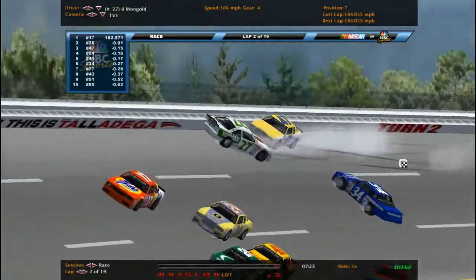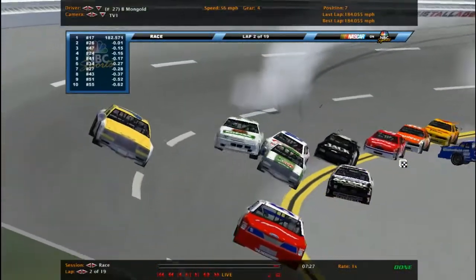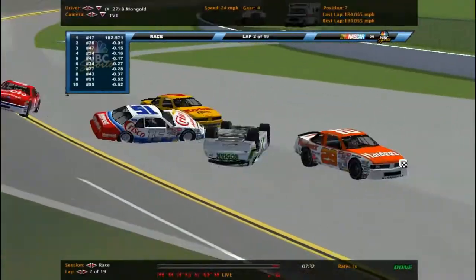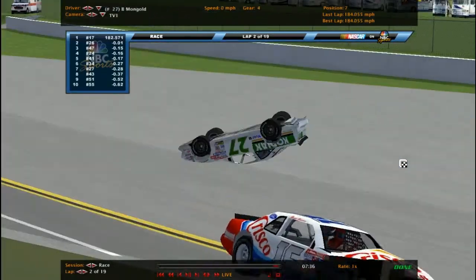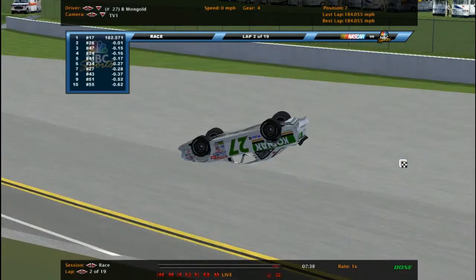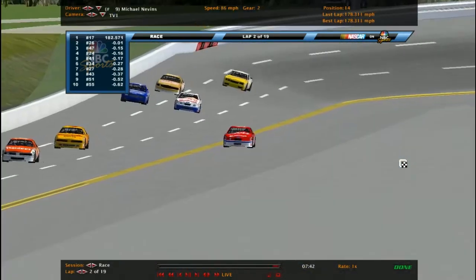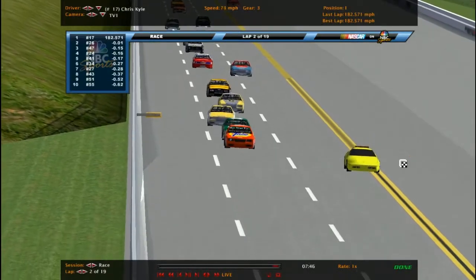Whoa, trouble! Again! The 34 and the 27, right in front of the 55 and the 11. Oh, upside down he goes! Now the 15's upside down again, barrel rolling! Tom Shelley, I don't know how he's still rolling. But Mongold's upside down, the 9 car, his car. Yay, that's not good. Chris Kyle the leader, let's take a look.